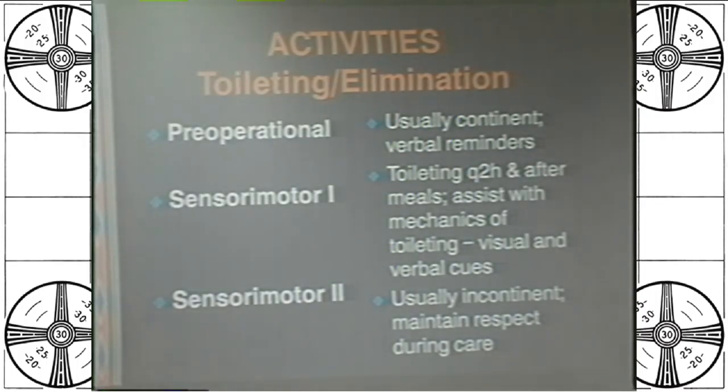For toileting and elimination, most of the preoperational people are continent. Interestingly enough, incontinence doesn't really occur till the very late stages of the disease. You don't see incontinence a whole lot. So in the preoperational stage, you remind them to go to the bathroom, toilet them about every 2 hours, and after meals. For sensory motor, you toilet them every 2 hours and after meals, and give visual and verbal cues, like colors, pictures of the toilet outside the room.